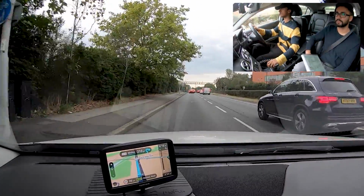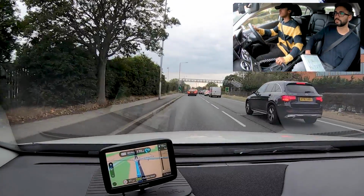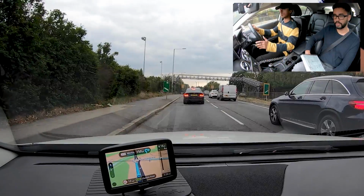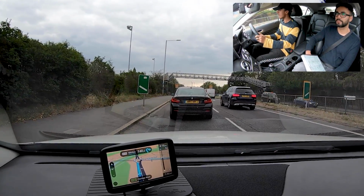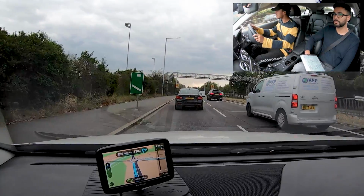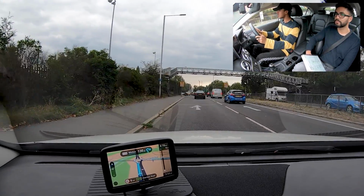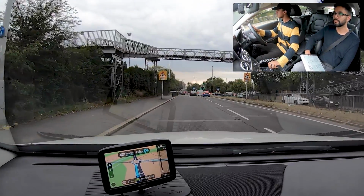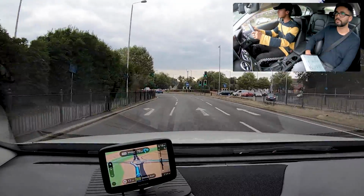Now I will tell Naveen the direction again. At this point it's still safe for him to move over, and I made sure of this. So we're turning right, third exit. Just now there is a perfect gap for him to move over, but Naveen doesn't make the switch. At this point on the roundabout, Naveen should have cancelled his signal and should have gone straight ahead.